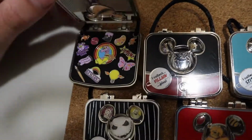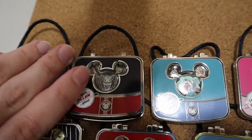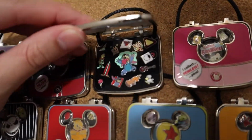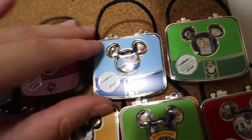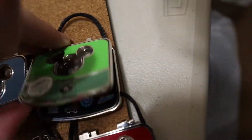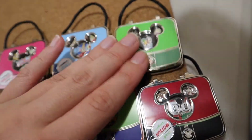And the first one we have is Figment, so it's got a bunch of different symbols to represent Figment. Then we have Villains, so for all the Villains collectors, an awesome pin there. We have I Collect Stitch, I Collect Princesses, I Collect Food. This one's a fun one with some awesome Disney snacks. I Collect Attractions, definitely some of my favorite attractions in here. Test Track, Soarin', the People Mover, awesome attractions.